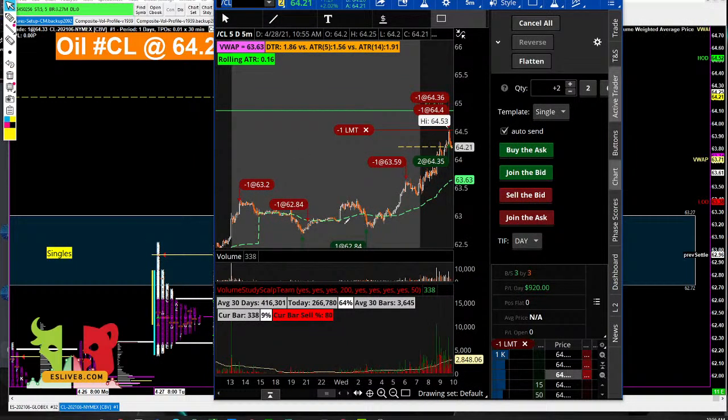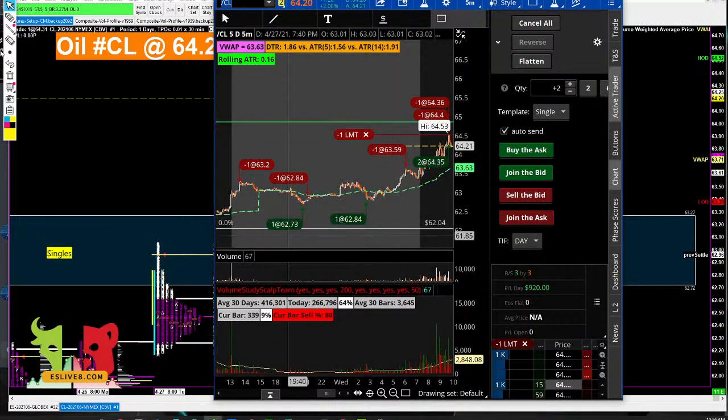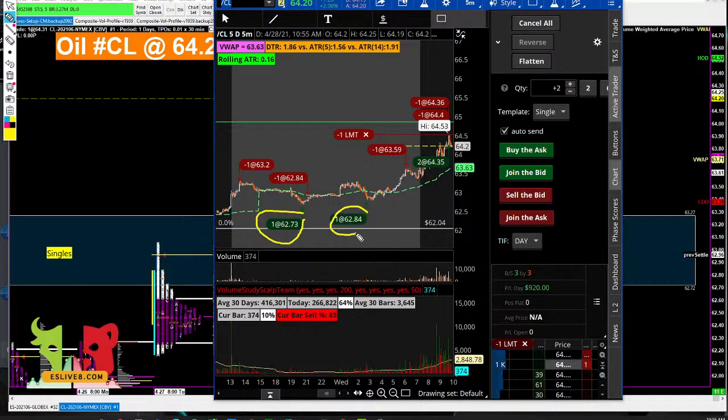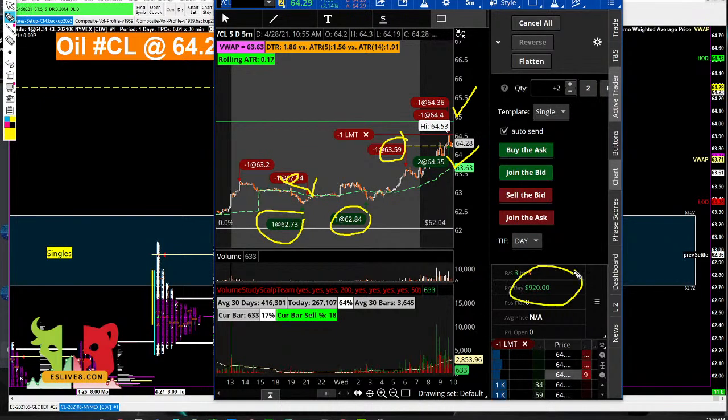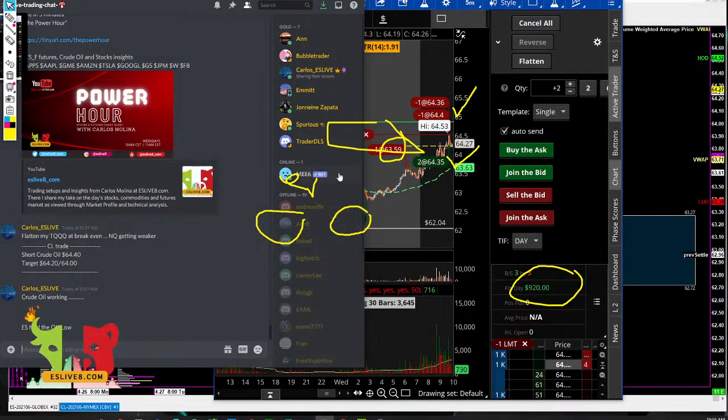There it is. Here is my long, 62.73, right? First long, 62.73. Second long, 62.84. I closed one at 64.84, collected about 150 bucks. Took my next long, got out at 63.59. And right now, live, we just executed another one, short, 64.40, got out at 64.35. So currently making about $1,000 on that trade. And we have another one short at 64.50 right now, just waiting for us, right? That will probably give us the 6,400 till the end of the day, okay?